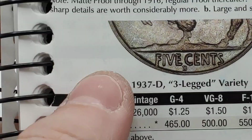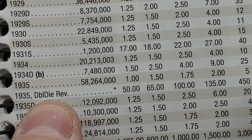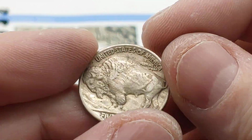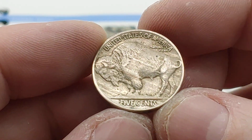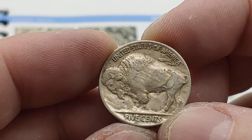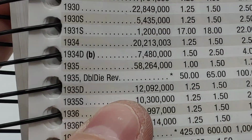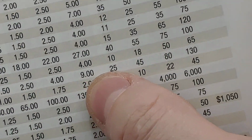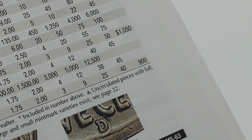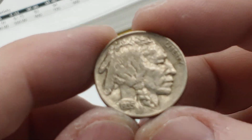What does a nice 35 go for in BU? Double die reverse. What's double dying? What does that mean? Well, I don't see it with the naked eye. I don't see any doubling. What a cool coin. 1935, they made a ton of those, but if you get into nice ones, dude, this is probably a $20 coin, the condition that it's in.